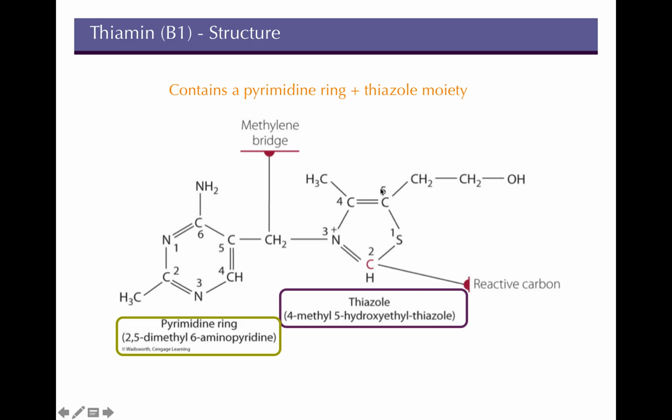They're small, but this is far more complex than what we saw for vitamin C. So it involves a pyrimidine ring, and then it's attached by a methylene bridge to this thiazole moiety. So that's pretty much what it looks like. But again, this is just for you to see what it looks like. You do not need to memorize or know these two specific components.